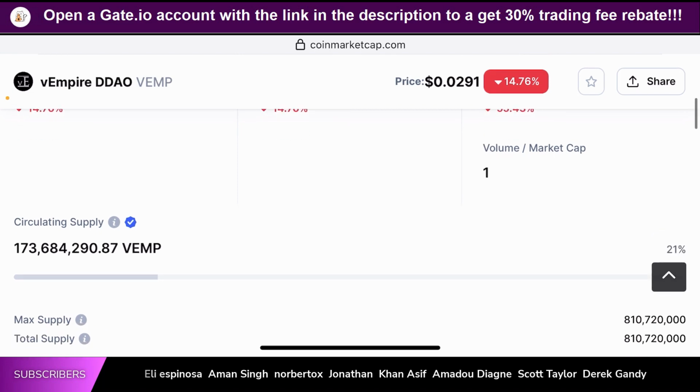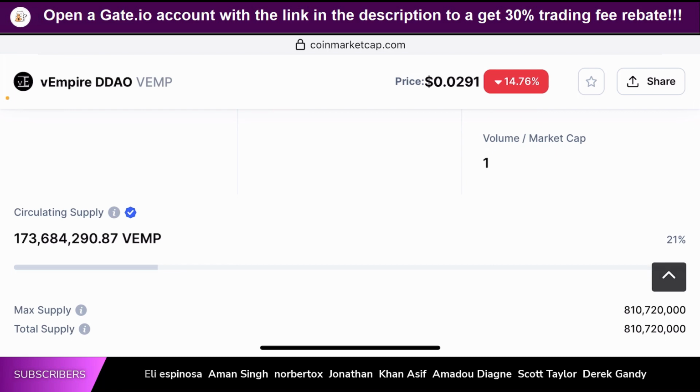The max supply, again, this is the negative part of this project that's coming in right now, the tokenomics. The max supply is fixed, which is good, but the max supply is huge. There's 810.7 million tokens as a max supply, which is quite ridiculous if you ask me. And again, there's going to be a lot of inflationary price dumping on this token, which we'll see in the short term as well. Because if you see the circulating supply, there's only 21% of the tokens in circulation, right? Which is quite low if you ask me.